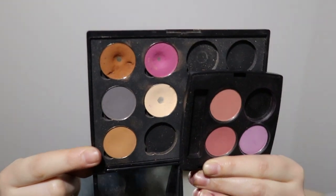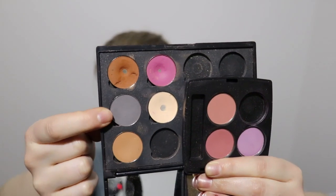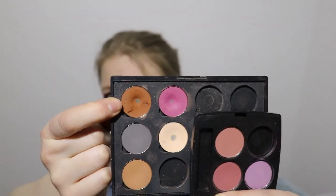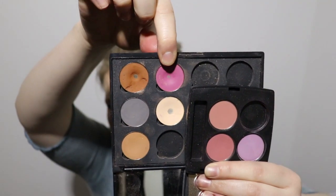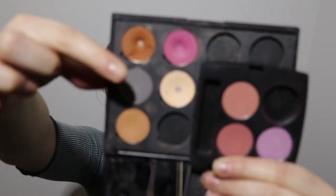Then we have Oatmeal Tan, Ash, Grey, Oktoberfest. It was in my Palmos eyeshadows. It is Magenta Pink and Camoise Nude. So proud, I knew a lot of it.